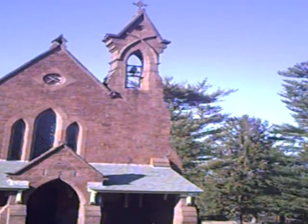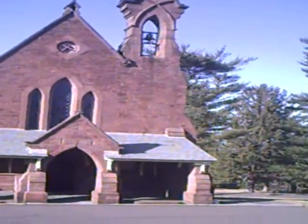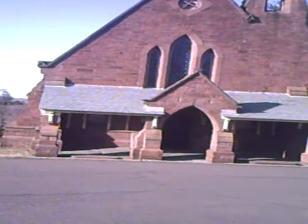The front of the building has an interesting bell tower. There's another view of the bell tower, and we move down to the front porch entrance, which gives a nice sheltered entrance.